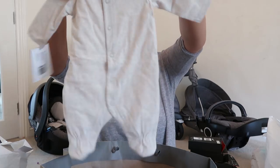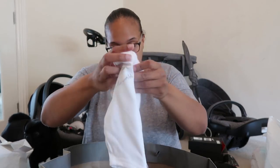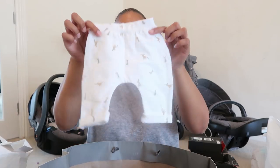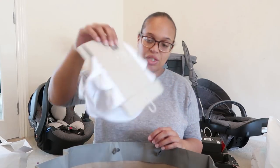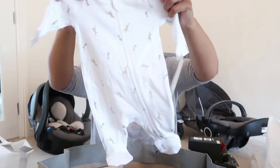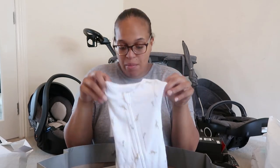We have another baby grow in a neutral colour. And we have a vest in a neutral colour. And it says hello world, which is so cute. Some little trousers with little rabbits on or foxes. And some more bibs, just some hello world bibs. And a zipped onesie. And I think these zipped onesies are amazing because you don't have to faff around with buttons.